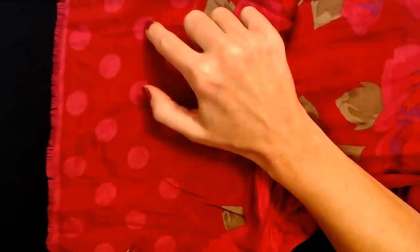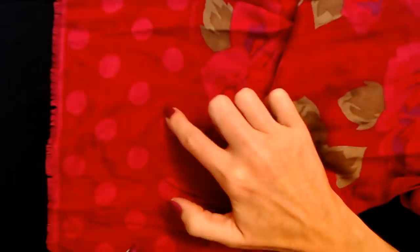The main thing I wanted to focus on was the ends of the scarf. You will notice on the end we have circles, little polka dots. Wrinkled on that one. We have little pink polka dots. The edge is also the same color, and it has a little bit of fringe to it. The background is red. It's a silk scarf, and it has all these polka dots.